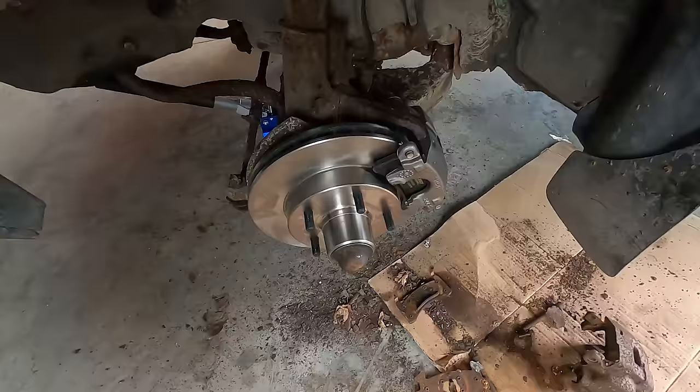I don't think we're advancing very fast. That is a nice fire department. Wow.